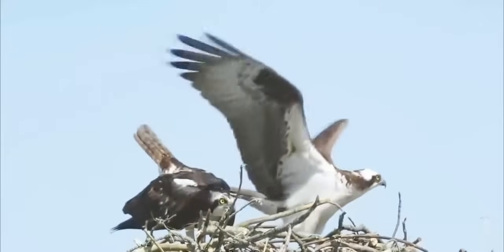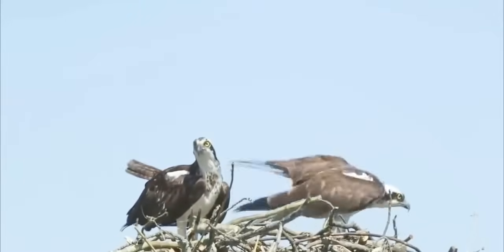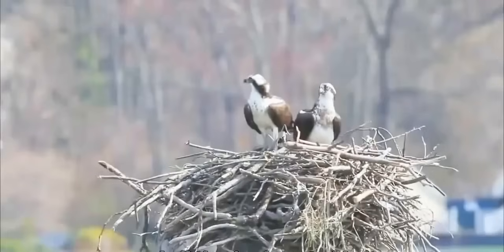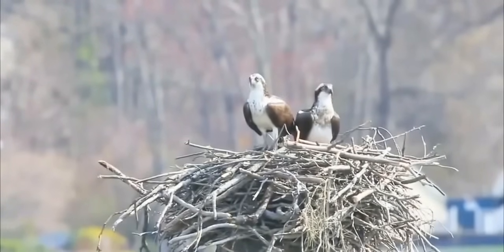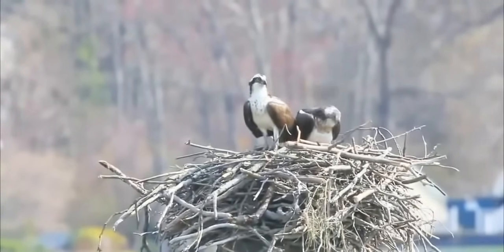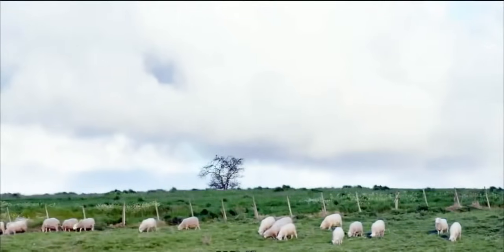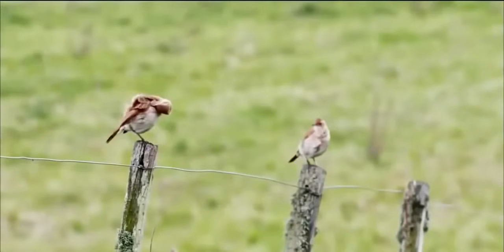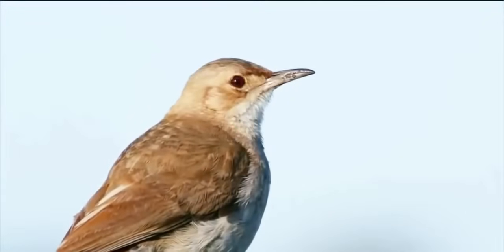Soon the female will lay eggs in the home they have built and defended. And then this nest, and all they've invested in it, will begin to pay off. While ospreys are woodworkers, red ovenbirds are sculptors of mud and clay.